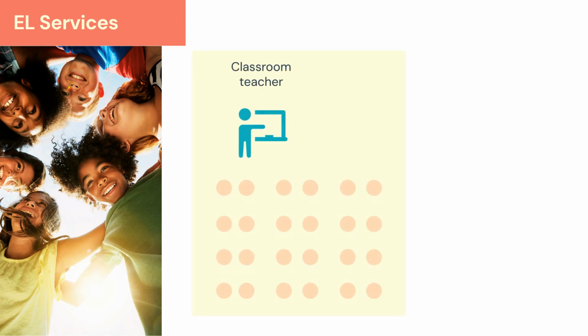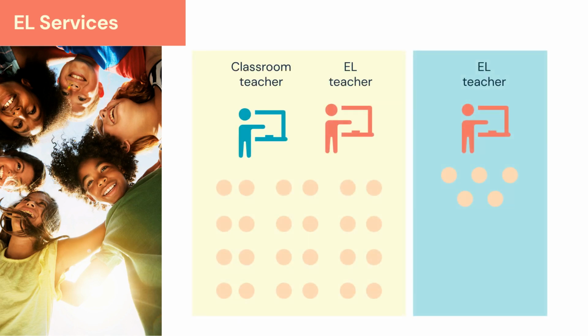No matter what EL model a school uses, students in the EL program receive linguistic support to be able to access the core academic curriculum for their grade level.